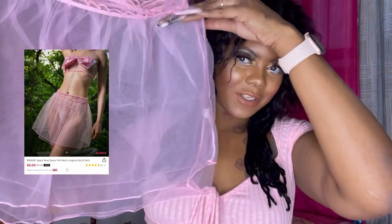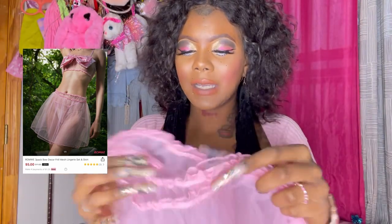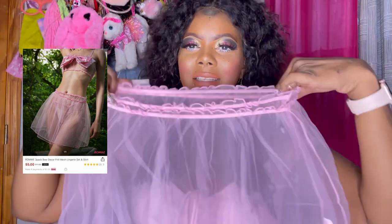You're going to get some lingerie for your little boo. Your little missus. This is cute. Pink little cute tutu. I could wear this with anything. I could wear a regular dress and have this over it. Y'all know me. I'm going to style it, honey.